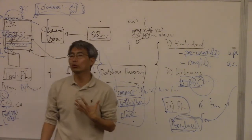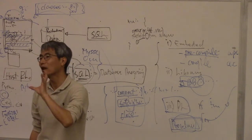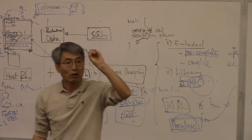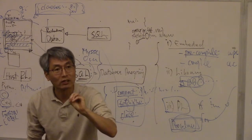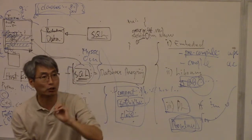Think about why we have the array. Why do we have the list? Why do we have the dictionary? Because data is not a group. It's mostly accessed by what? Memory address. You need to know the address of the data. It's an individual data structure.